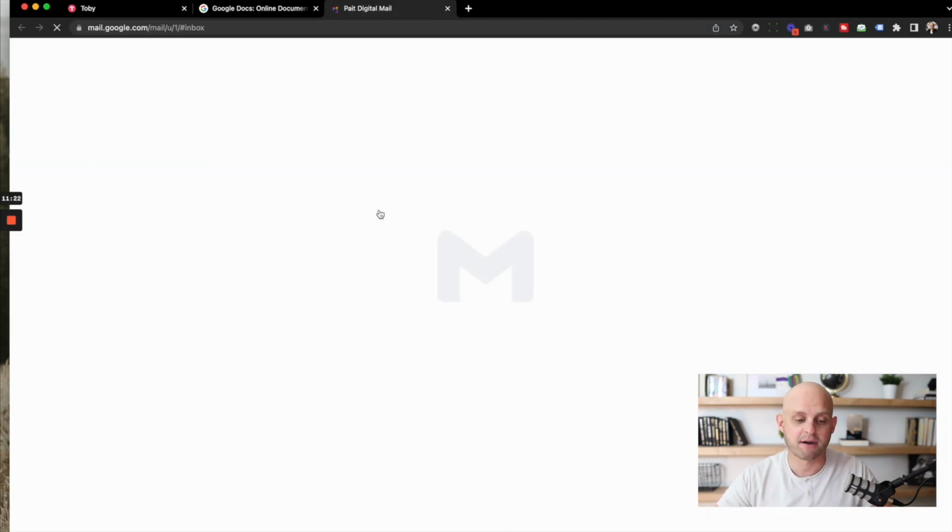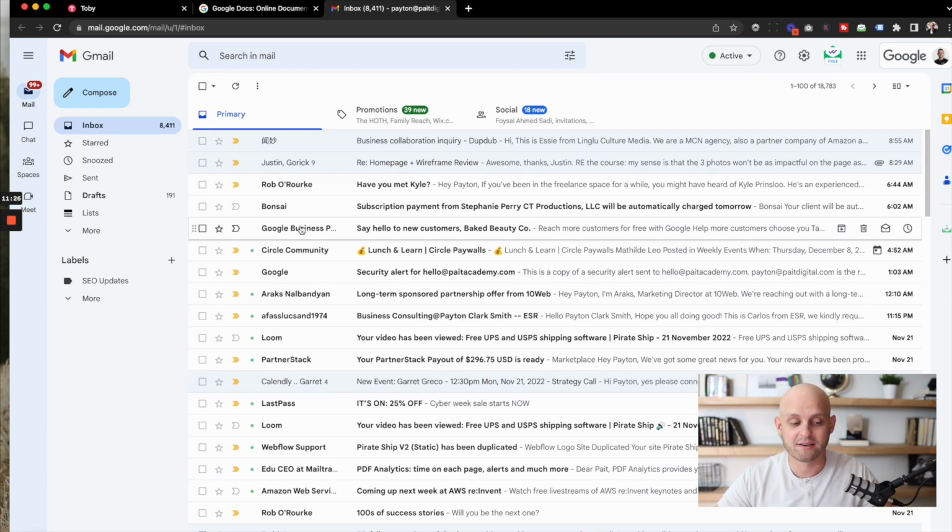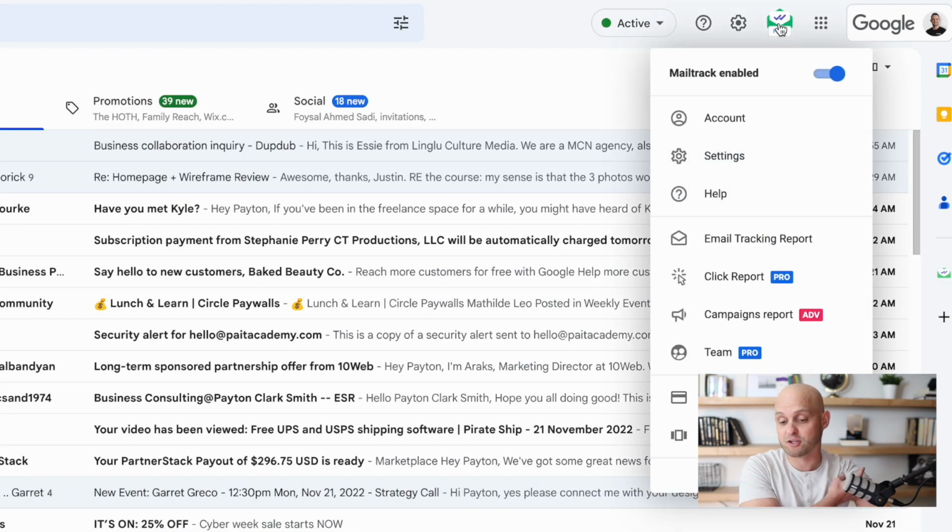You can see inside my Gmail, I am really bad at letting emails go unread, so I definitely need to go through these. But there is one tool that I really, really like for Gmail, which is called Mail Track. And this allows you to track your emails and see which ones have been opened, which ones have been read.